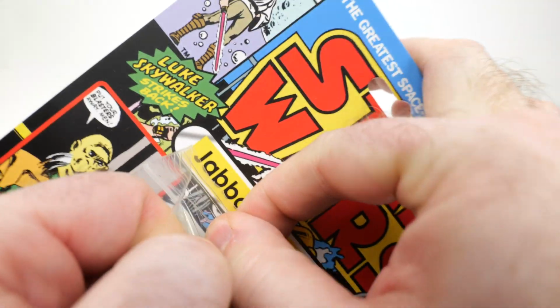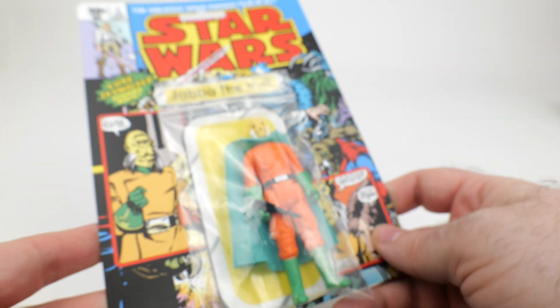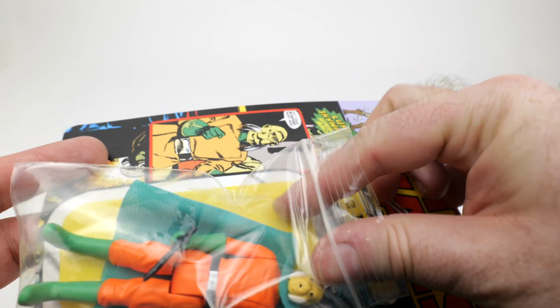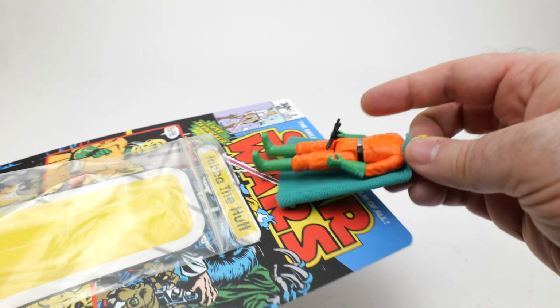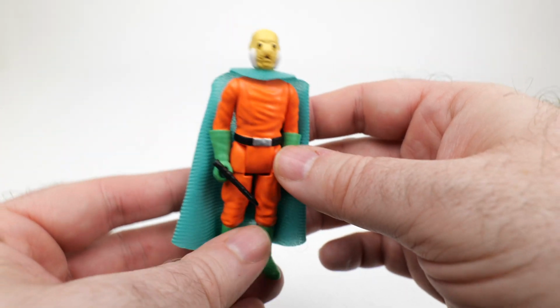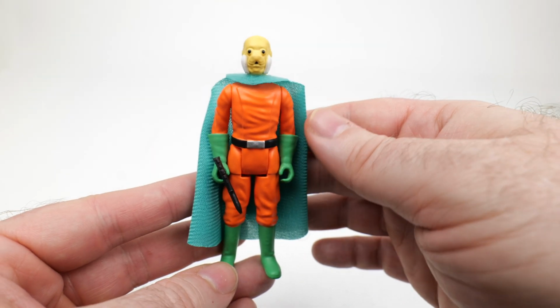It's on this kind of thin card, but it feels like it might be made out of plastic, maybe? It's not quite a card back, but it is a card, or rather, this bag is attached to the card, and he's put in the bag. So you can take him out without destroying anything, which I do appreciate. And here he is. Now, this guy looks a lot like the so-called Jabba from the Marvel Comics.